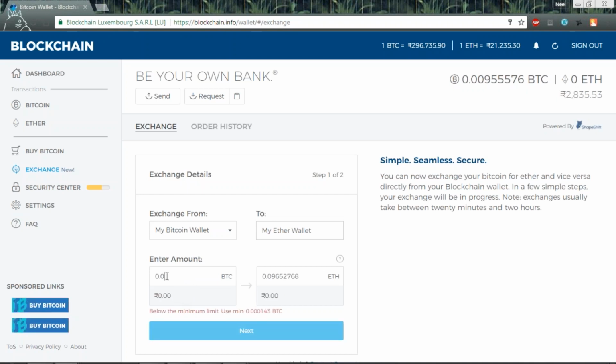So let me just change it to 0.1. Now it tells me I have only so many Bitcoins and I can only convert this. Once I click on this option, it converts this to Ethereum. So 0.009 Bitcoins is equivalent to 0.127 Ethereum. Again, this is majorly because of the price difference, wherein a Bitcoin is close to 3 lakhs and Ethereum is just worth 21,000 rupees.